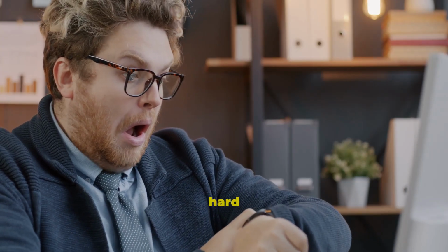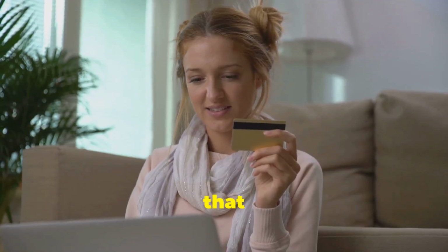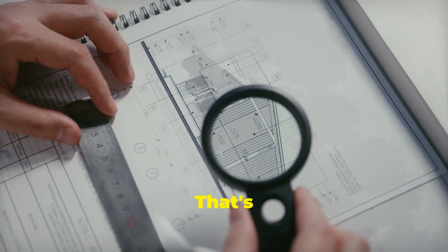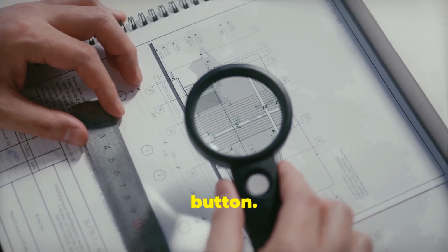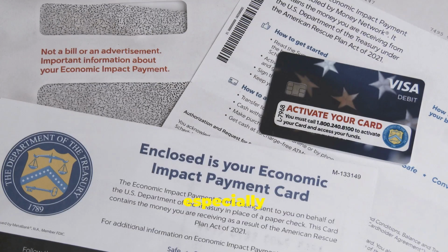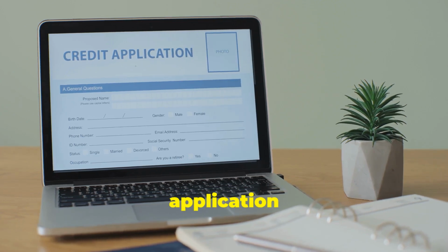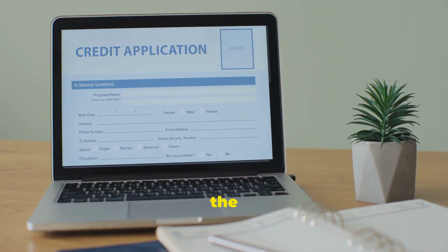Now, there are also some sneaky hard inquiries that you might not even realize are happening. For example, did you know that even just checking your own credit card offers online can sometimes trigger a hard inquiry? That's why it's crucial to read the fine print and understand what you're agreeing to before you click that button. Another thing to watch out for is pre-approved credit card offers that come in the mail. I know, it's tempting to jump on those, especially if they promise amazing rewards or a low introductory rate. But be aware that responding to these offers and going through the application process will often result in a hard inquiry, even if you end up not accepting the offer.